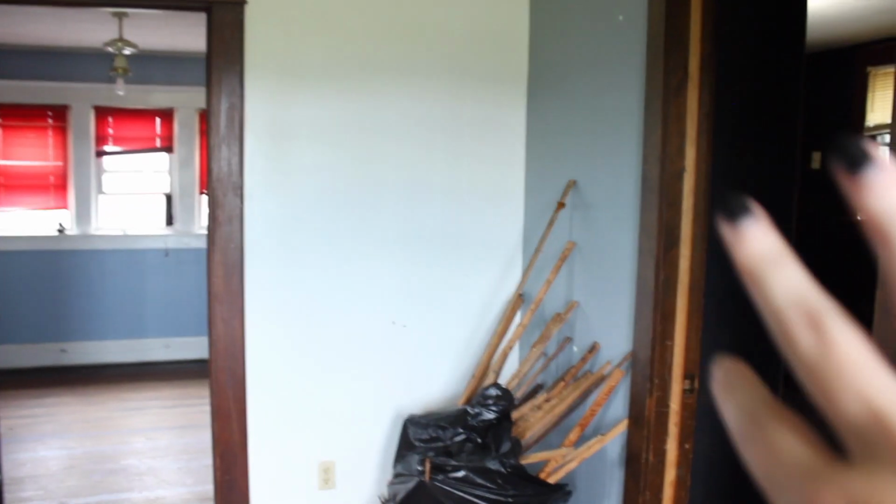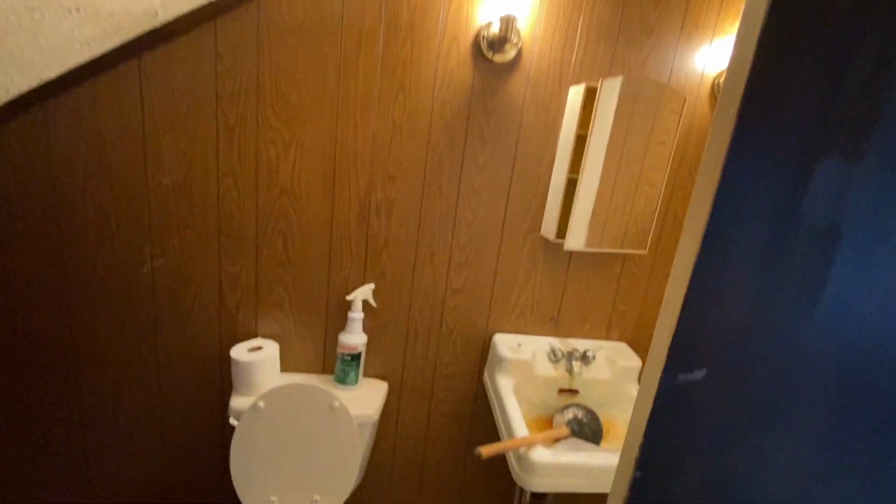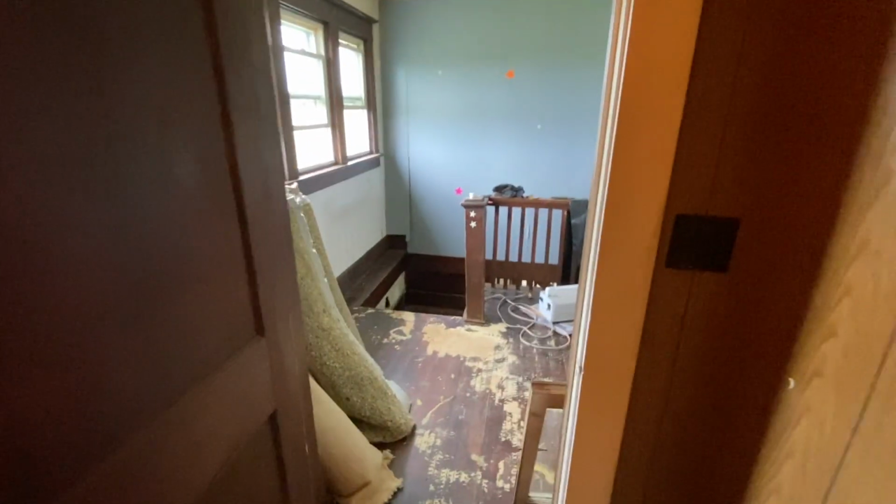All of this is paneling, by the way. There is drywall kind of behind it, but it is paneling. And then we have these beautiful windows. So this is the half bath upstairs. This is the only other bathroom in the house. It did have carpet, and now I found that it had laminate and there's hardwood underneath it.